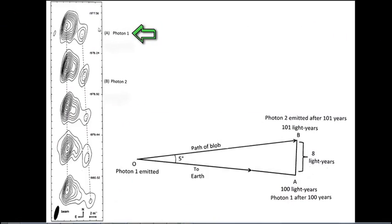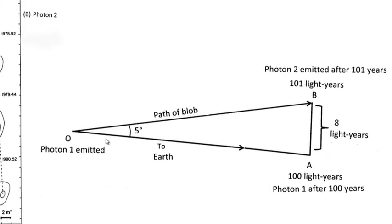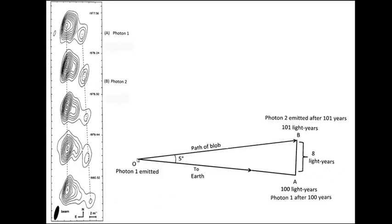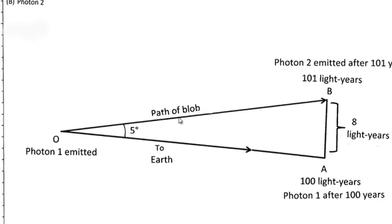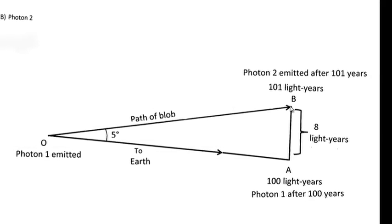Let's imagine that the blob emits photon 1 that we see at the top of the radio map when it is at point O. The photon starts traveling the enormous journey in a straight line towards the Earth, and it reaches point A after 100 years. Thus, A is 100 light years from O. Meanwhile, the blob, moving at almost but not quite the speed of light in the direction of B, gets to B after 101 years.